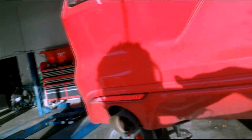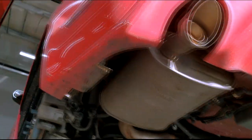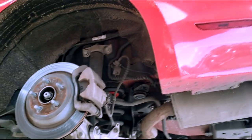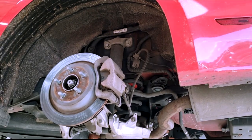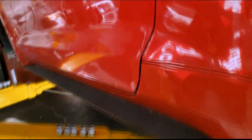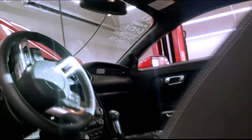So guys, we're a Chrysler Jeep Dodge dealer, but from time to time we tend to have other makes and models on the lot, which is cool. They have this up in the air, so I don't know what size engine is in it or anything like that. So when they let it down, I'll do some more inspection, guys. All right, but for now, let's go this way.